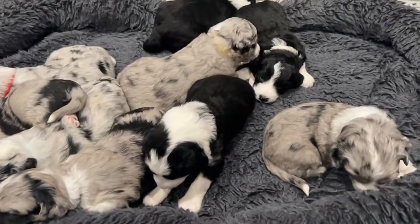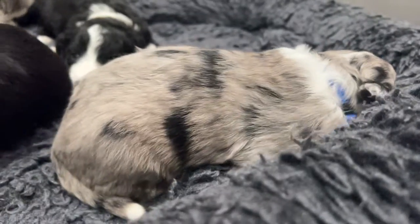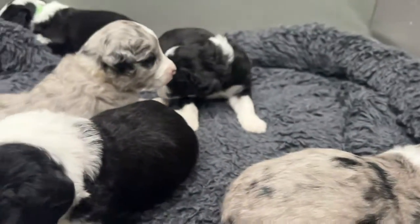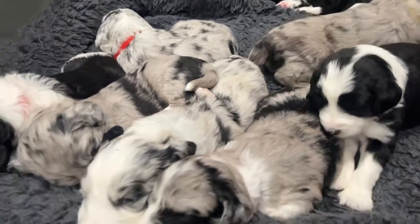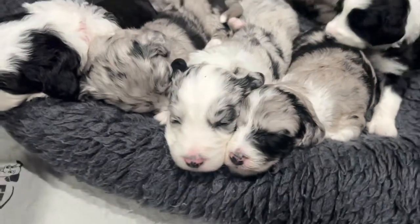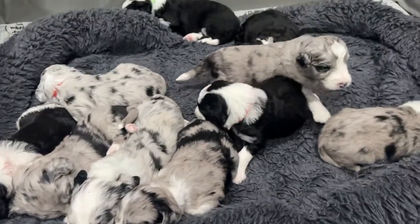So that's Kayleigh's puppies. They'll be doing a lot of growing this week. We'll be starting to feed them, and that's always exciting. And just getting to spend time with these sweet little ones.